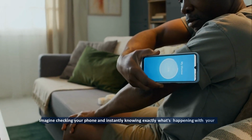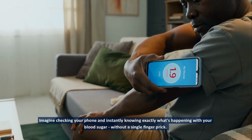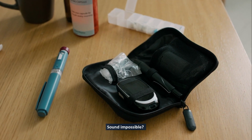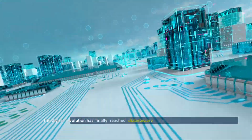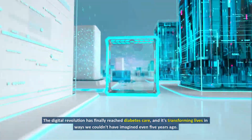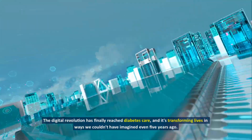Imagine checking your phone and instantly knowing exactly what's happening with your blood sugar without a single finger prick. Sound impossible? Not anymore. The digital revolution has finally reached diabetes care, and it's transforming lives in ways we couldn't have imagined even 5 years ago.